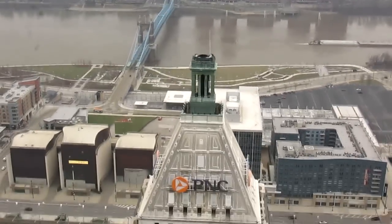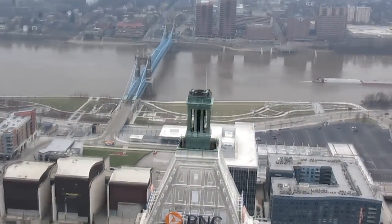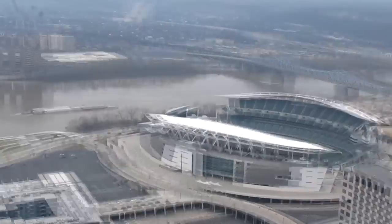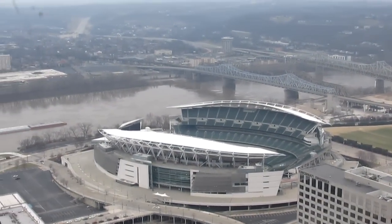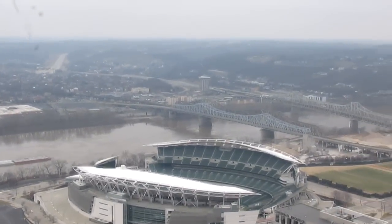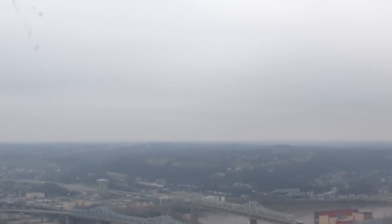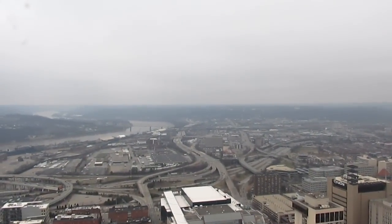And yeah, right down there behind the PNC Tower is the Underground Railroad Museum. And there's the stadium for the Cincinnati Bengals. Be really cool to come up here during a football game and see all the people in the stands. And yeah, there's the bridge for I-71, I-75. Yeah, really cool up here. And we can't forget the west side of the city as well.